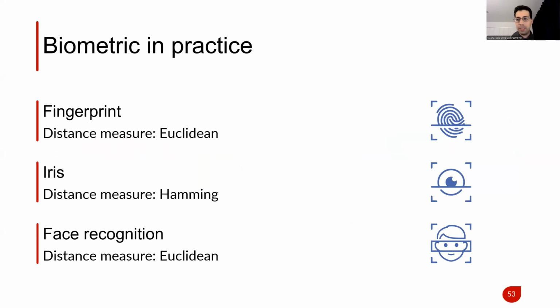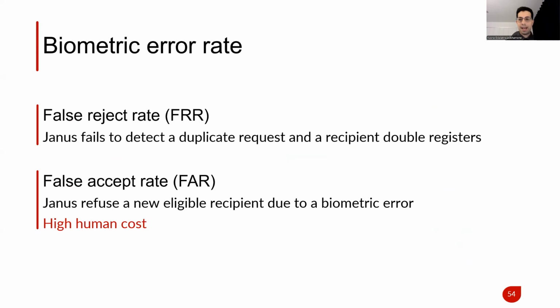Now let's switch gears a bit and talk about the practical aspect of biometrics. Janus provides support for all three major modes of biometrics, namely fingerprint, iris, and face recognition. One of the most important aspects of biometrics is their error rate. Anyone who has used biometrics on their phone already knows that sometimes they make mistakes. And here, we are going to expand on them a bit more.